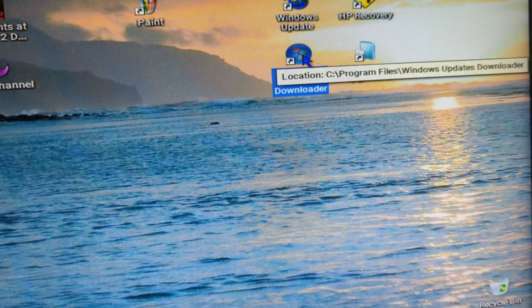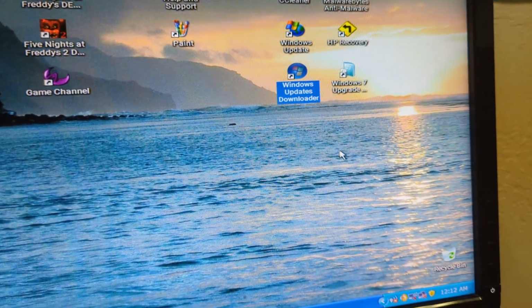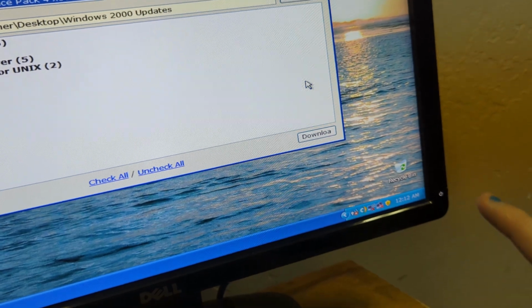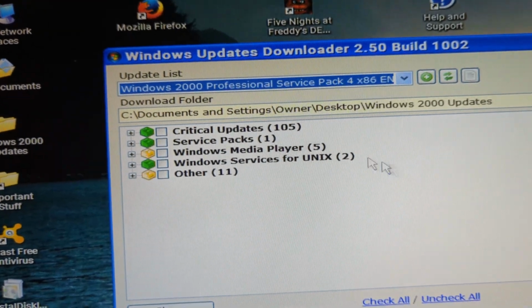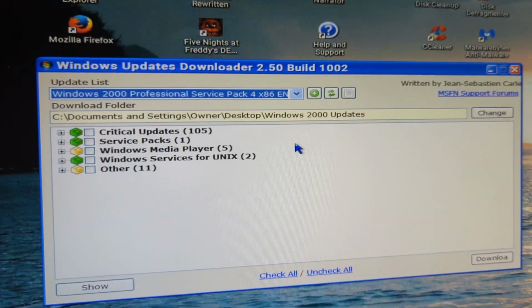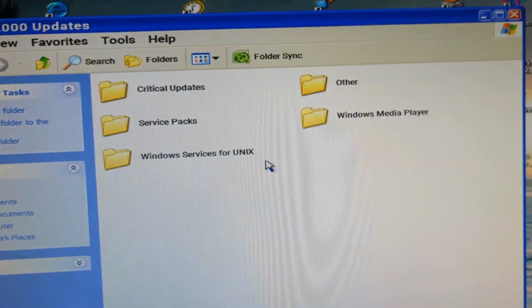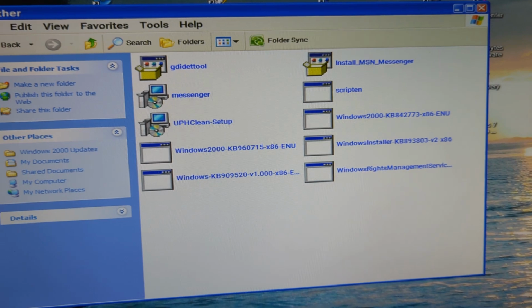Windows Updates Downloader. Does this even still work? I see Avast doing something down there. I'm debating whether I should get rid of Avast or keep it. I feel like it might update once I connect it though. I guess this lets you download updates, and apparently I was downloading 2,000 updates at one point. I wonder if this program still works or is still around, because I think I used this to download updates. You can see this folder right here, and it has updates in it. I think I used this for a VM or something.